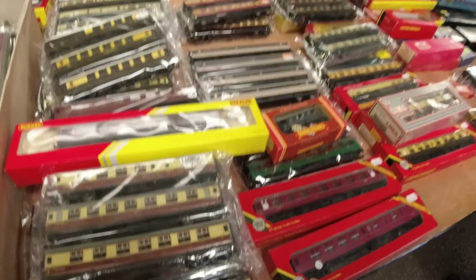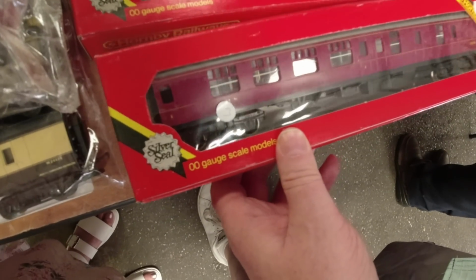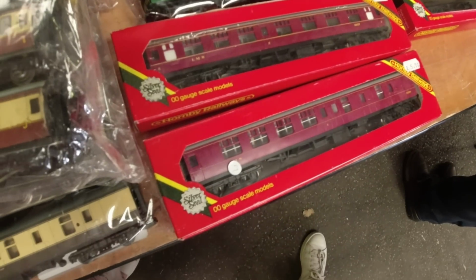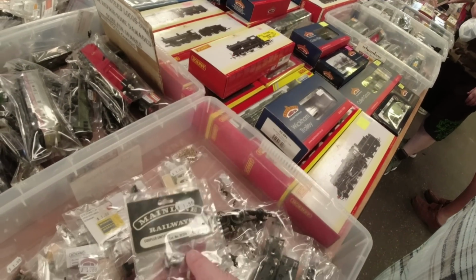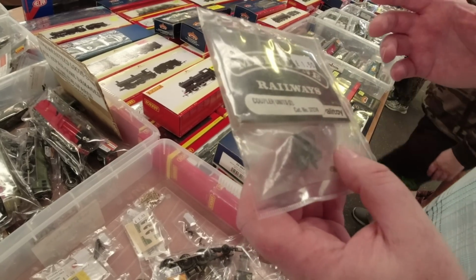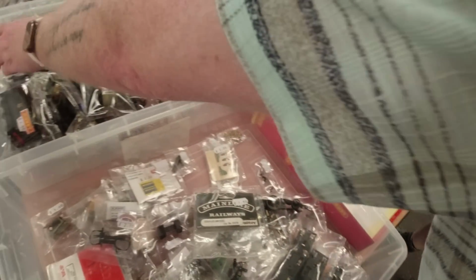Well, these are nice. Just older track. Those are good as well. Say 550, it's not bad at all. It is a good price. The mainline couplings, in my opinion, the best type of coupling ever made. Is it? Oh yeah. They even get a little spring in there as well. And they never come undone. Ever. They are brilliant. What have we got here?